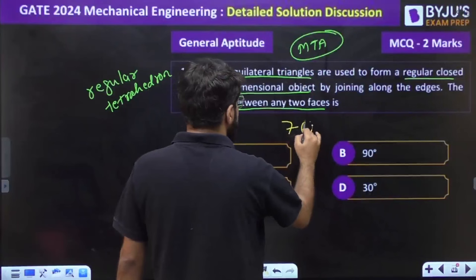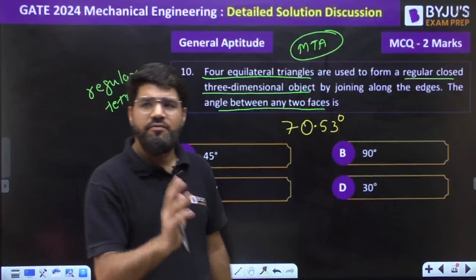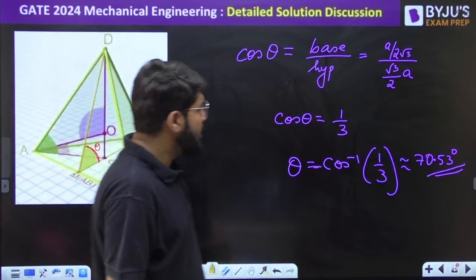70.53, none of the options is given. Okay, that's it guys. So this is the correct answer. Two questions of MTA, but yes, we have also discussed both of these. Okay, so that's it. This is 10 questions of aptitude.